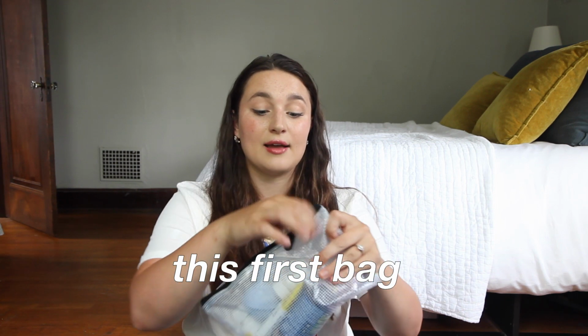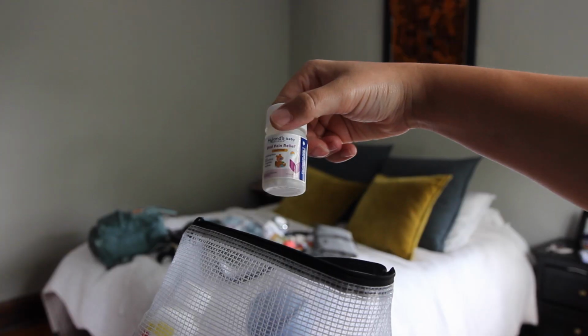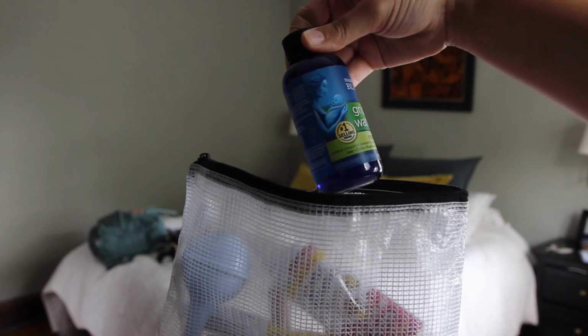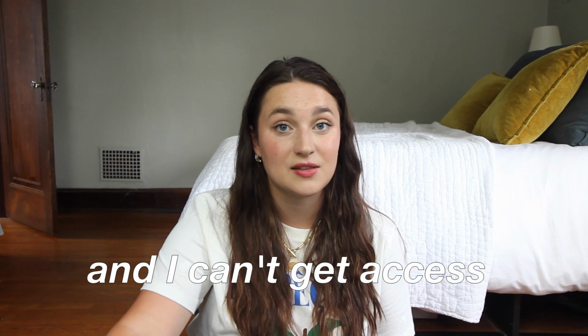This first bag, I have kind of all of the medical stuff. So I have little teething tablets, I have some saline drops, I have a nose sucker, I have some gripe water, which is awesome in a pinch, and then I have some hydrocortisone cream, some infant Tylenol just in case. All of these things are things that I don't think I'm going to actually need, but if we're in the airplane and something's happening and I can't get access to that suitcase, I want to know that I have what I need for sure.